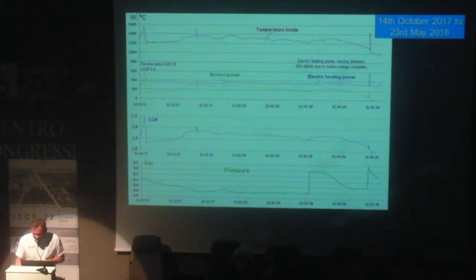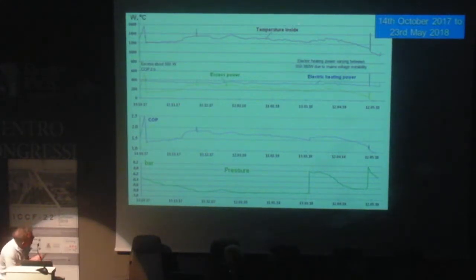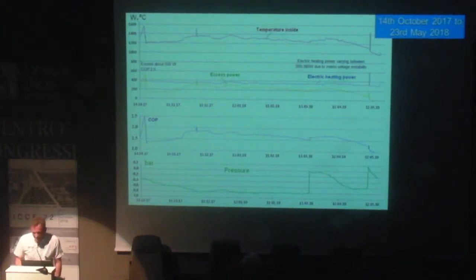Further operation of the heat generator from 14th of October to 23rd of May 2018 took place at electric heating power that varied from 350 watts to 380 watts. So what he's talking about here is this sort of wibbly power here. That's due to some fluctuations in the domestic power supply, I guess.